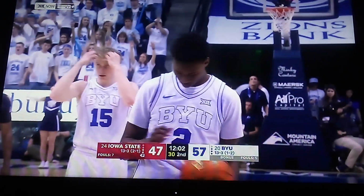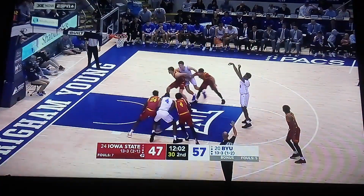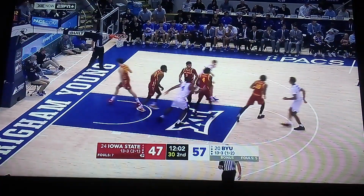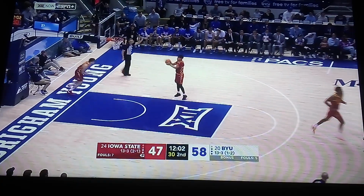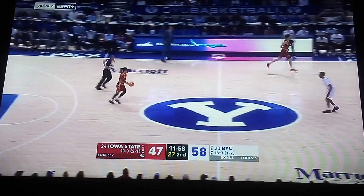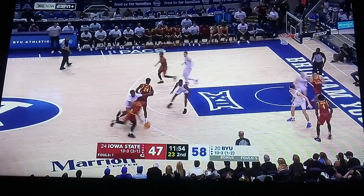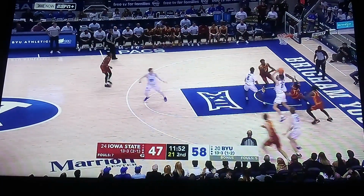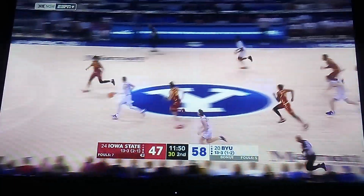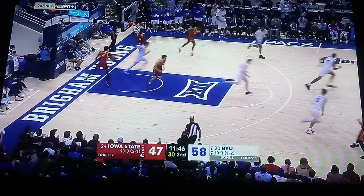Right there, you get a broken floor. Robertson kind of weaves his way down, drives to contact. It's good to see Robinson, as good as he's been, as talented as he is, coming into tonight, he'd only been to the line 17 times all year. Second full year in Provo for Robinson, and Atiki swats it. BYU wants to run. Johnson finishes on the other end.